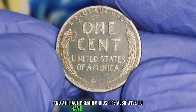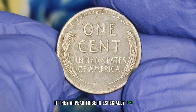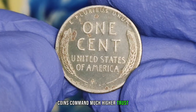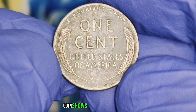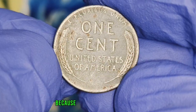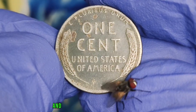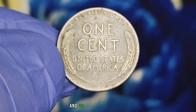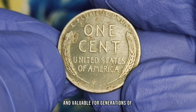It's also wise to have coins authenticated and graded by a professional service if they appear to be in especially fine or uncirculated condition, as certified coins command much higher trust and stronger market prices. Stay connected with auctions, coin shows, and online platforms, because the demand for these coins is global and opportunities can arise anywhere. And finally, remember that this coin's story, its connection to World War II and its one-year-only issue, will always keep it relevant and valuable for generations of collectors.